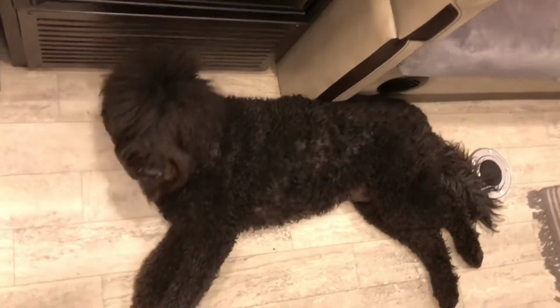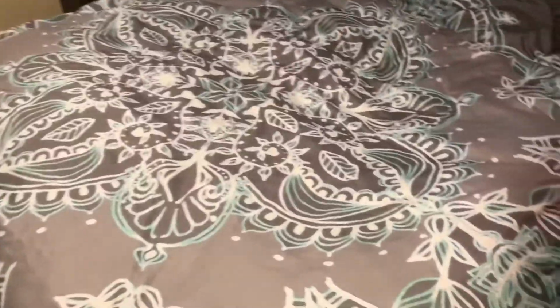Wilson has three spots. That's one of them. And then he tries to get up on the bed all the time too.